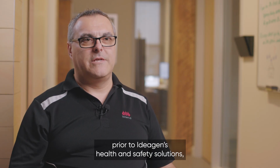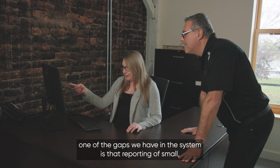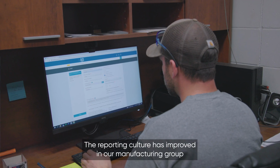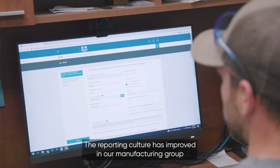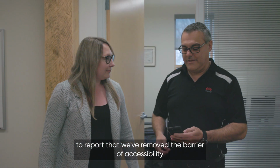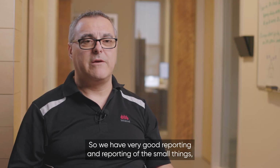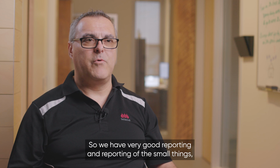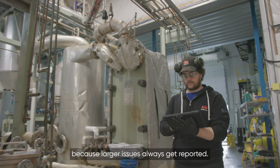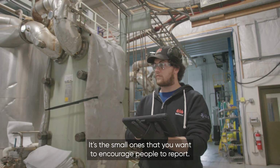Prior to Ideagen's health and safety solutions, one of the gaps that we had in the system is that reporting of small, less serious incidents often got lost in the shuffle. The reporting culture has improved in our manufacturing group as a result of Ideagen's health and safety solutions because it's so easy to report that we've removed the barrier of accessibility essentially for the system. So we have very good reporting, and reporting of the small things, which is generally what you want to promote in an organization, because larger issues always get reported. It's the small ones that you want to encourage people to report.